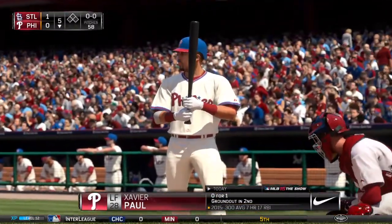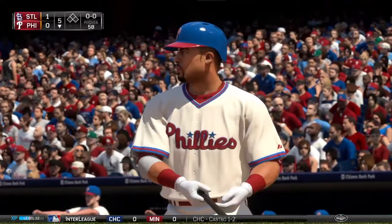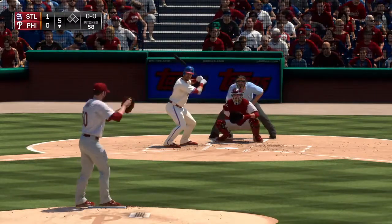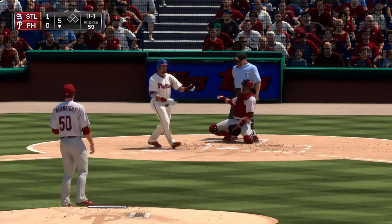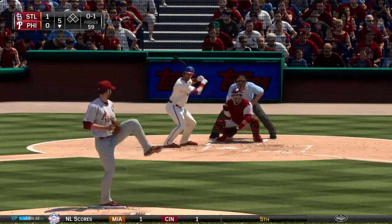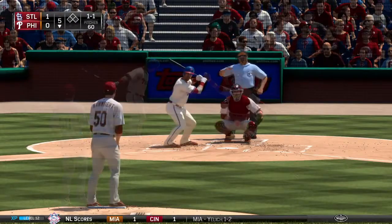Xavier Paul will lead it off here for the Phillies, and if he can get on, they'll have Cole Hamels on deck to perhaps try to sacrifice him along. Now here's the first pitch. And this is going to be a foul ball. The pitch. Curveball close, but it's 1-1.